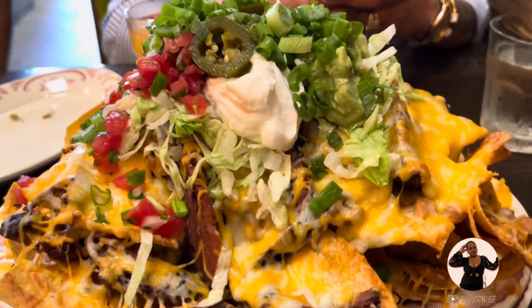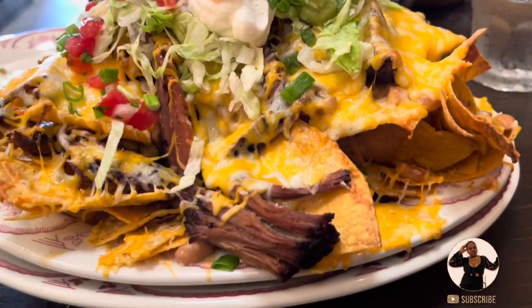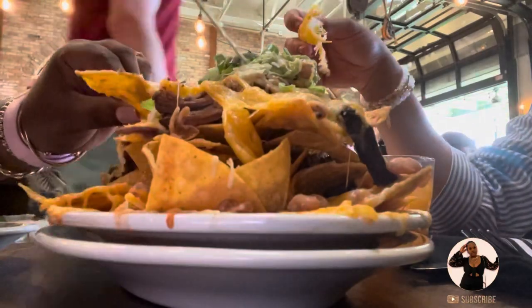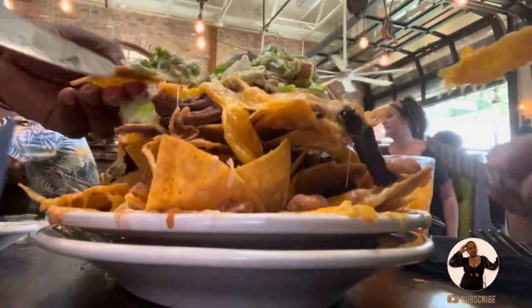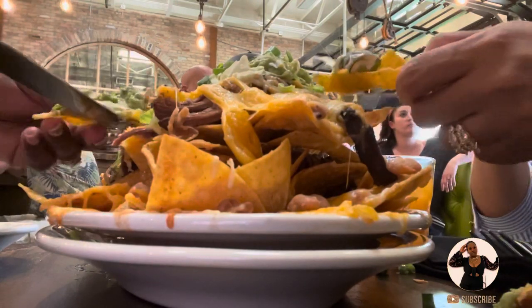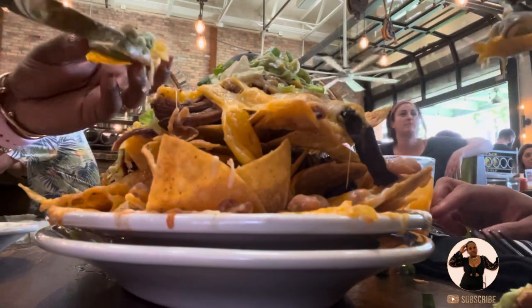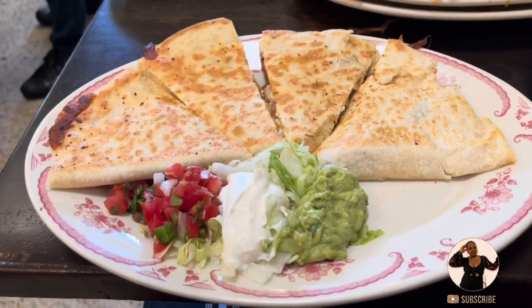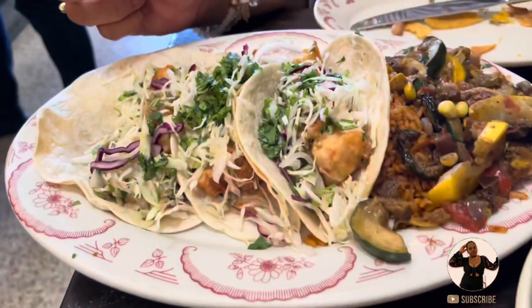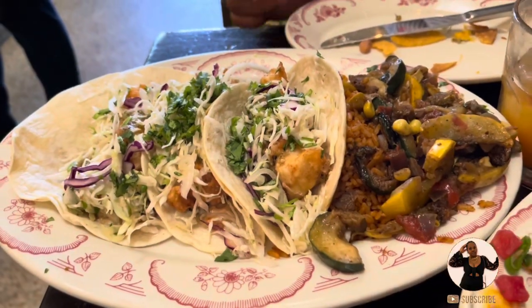Like, look how massive this thing is. So we had no idea the appetizer was gonna be that big. So we ordered main course and we had to bring it home. It was just too much.